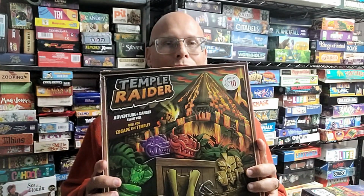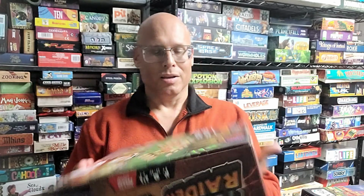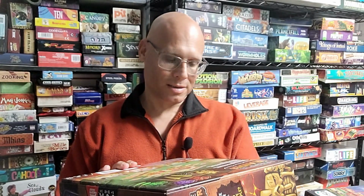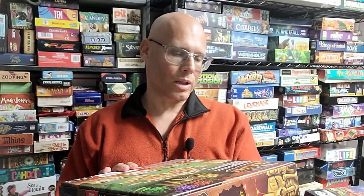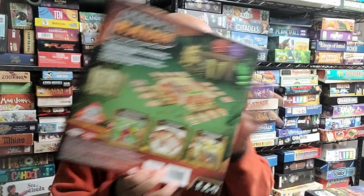Okay, so I got this on clearance. The box had a little bit of damage to it, but I got this at Barnes & Noble, and this one is called Temple Raider. I looked at the back and it kind of intrigued me. It has this little 3D thing going on. The back says you're trying to get your relics out, essentially. So looks cool. Gonna try it out.